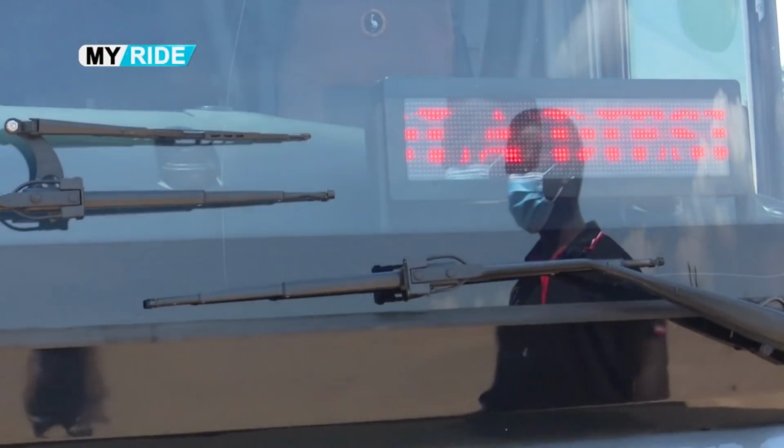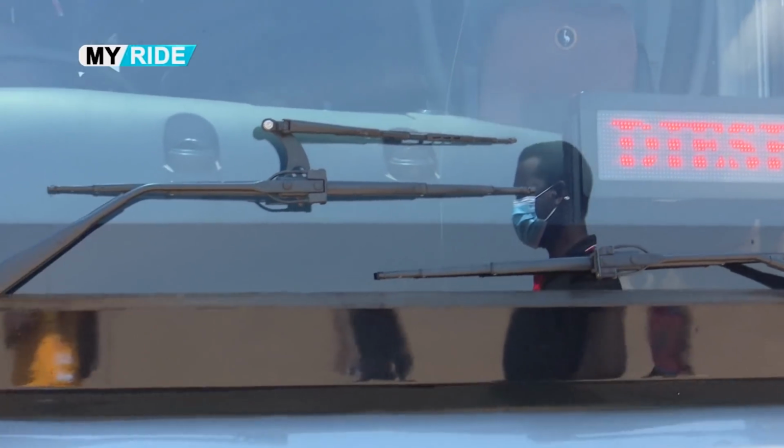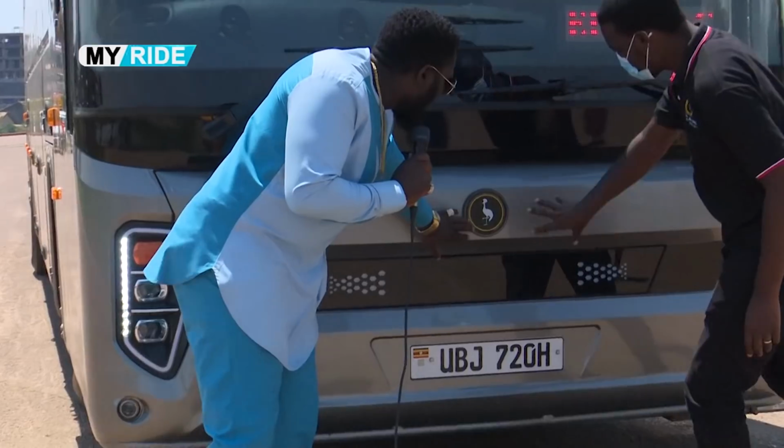Diesel, it's a diesel coach, and all that. So guys, if you could take a look at this, and we have the, what's this logo? This is the Kayoola Motors logo, isn't it? Yeah, so this is very nice.